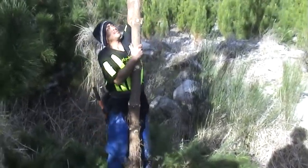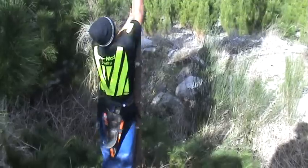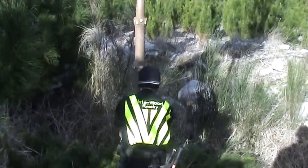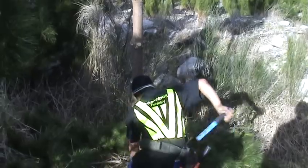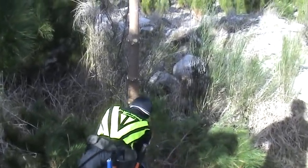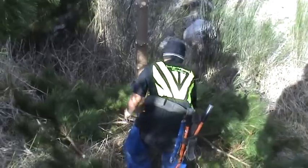The pruning criteria in New Zealand requires that all the needles and epicormics are taken off the tree to the last wheel of branches left on. Cody will now be using his epi-knife to finish off the clean-up operation.